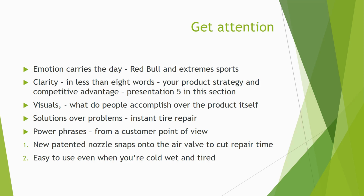Really, you need clarity. One of the things we talked about earlier was your product strategy and your competitive advantage, and video 5 in this section. Well, you should be able to do that in less than 8 words. Now, you're not going to do that in less than 8 words right off the top. You're going to have to work at it and really try moving the words around and doing a lot of different things at different times. But if you can get under 8 words with a real clear message, then you're really on the way to getting a memorable message.